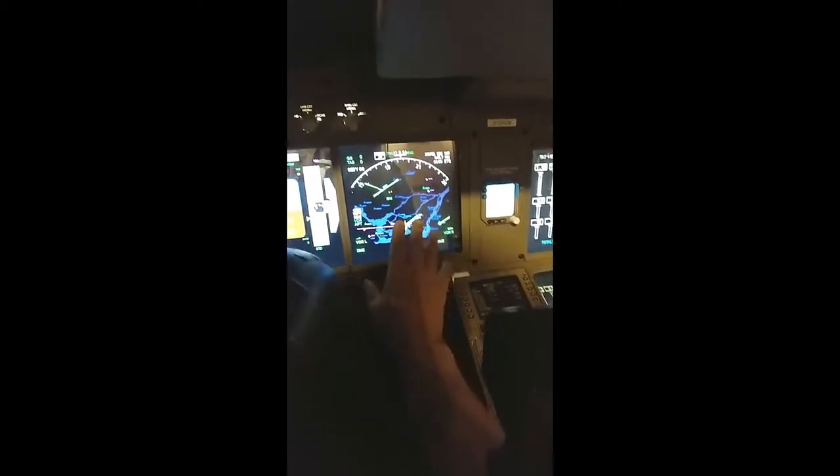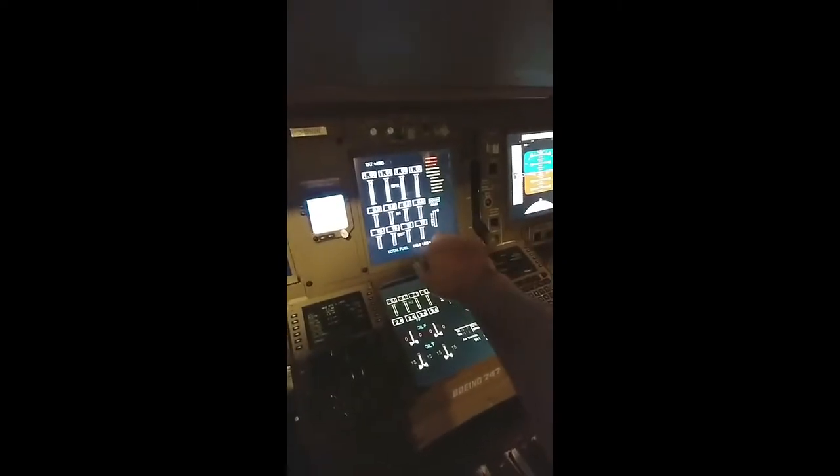This screen here has a lot of information. So here we have an auxiliary artificial display, meaning if this one here fails, we still have this one here. It's a spare artificial horizon, if you want to call it that way.